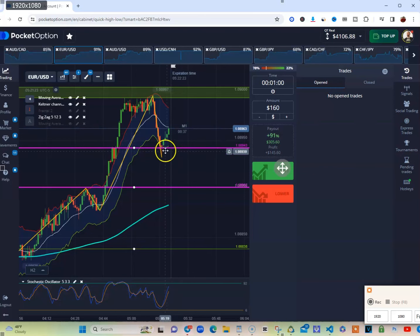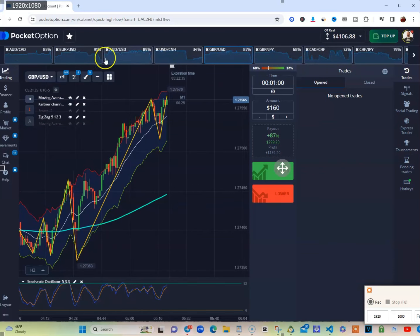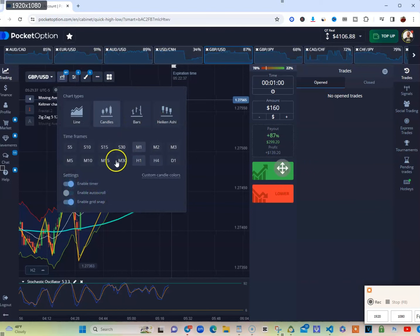This was a great buy though, right here. Great buy. I should have doubled up on there, I ain't gonna lie to you. Should have went crazy on it. Let's see what this M15 look like.